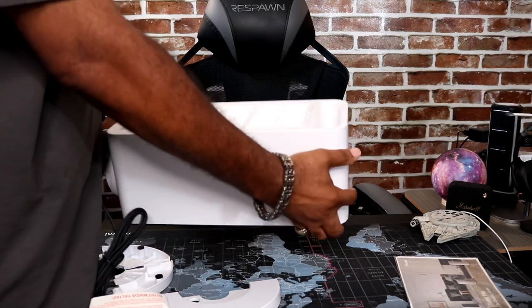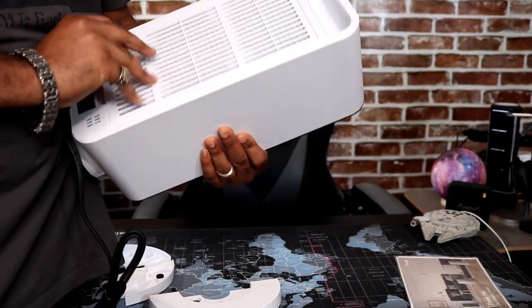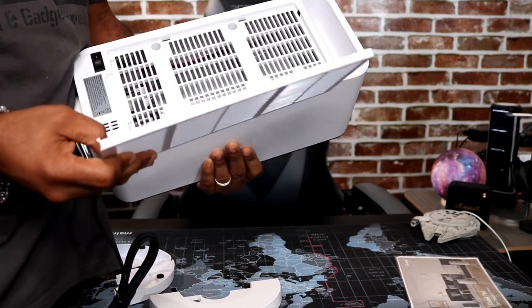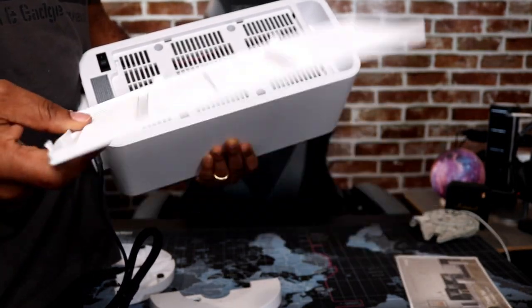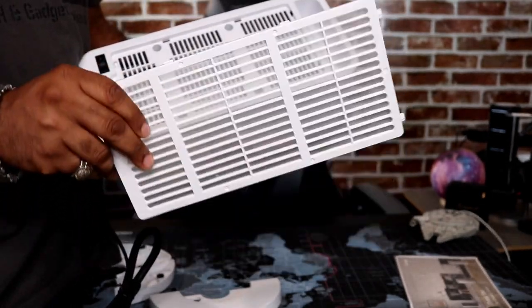Also, it looks like in the back you got a filter. So I wonder if this comes off. It comes off. Hope I didn't break anything, but yeah, it comes off. So for easy cleaning, I guess you run this under some warm water or brush it off real good, vacuum real good. Make sure it's dried thoroughly.